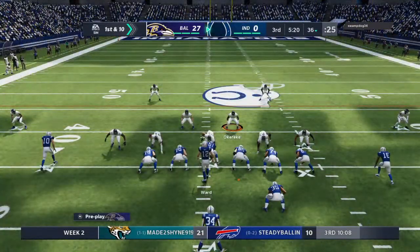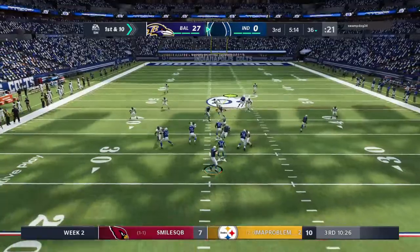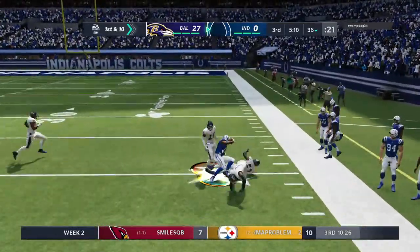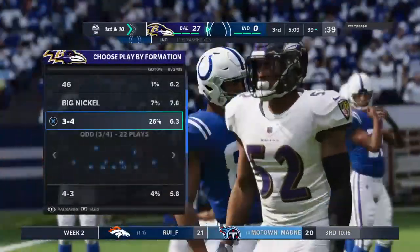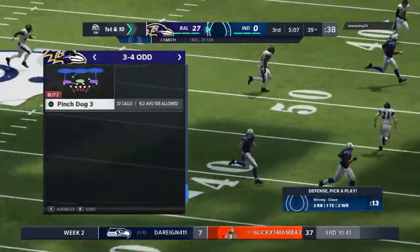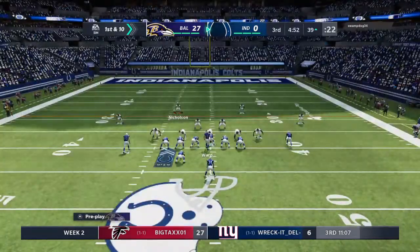So from the 36 now, 1st and 10. Looking to throw. Ward will get this to his tight end, Jonnu Smith, and he's able to rip off a big chunk of yardage before being dropped inside the 40. 26 yards. First and 10 at the 39-yard line.